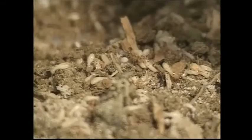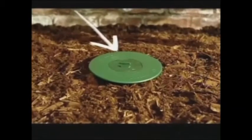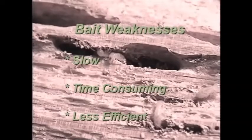So if Termidor is so effective, why would anybody choose anything else? Well, other products do claim to be almost as good as Termidor, but when consumers do a little bit of research, they'll find out that they do have some other weaknesses. Like what? Well, baiting systems, for example, are labor-intensive, they take a lot of time, and there really is no guarantee that termites on the property or on the structure will ever find a station. And if they do find a station and start the baiting process, it can take many months before you actually get the control that you want at the home.